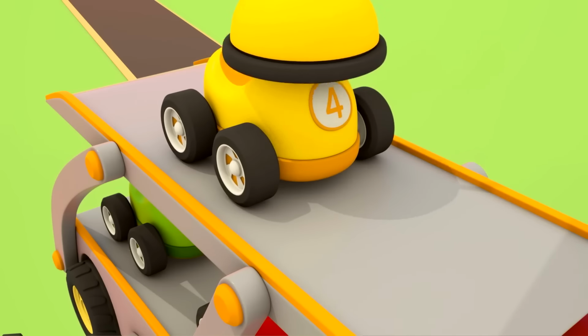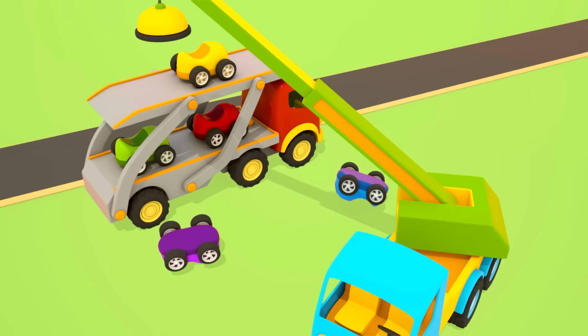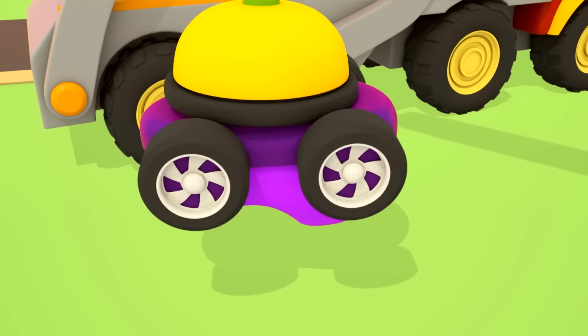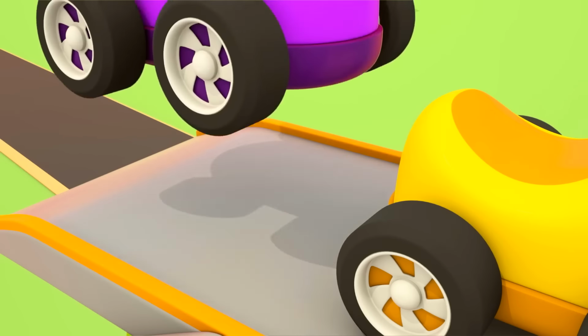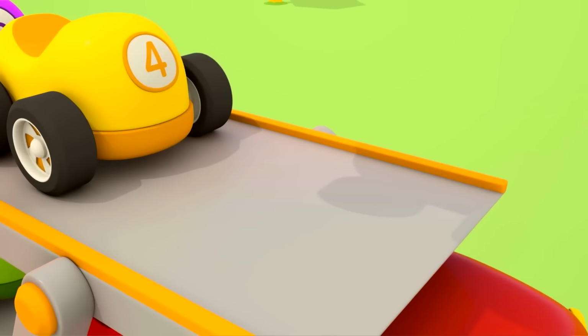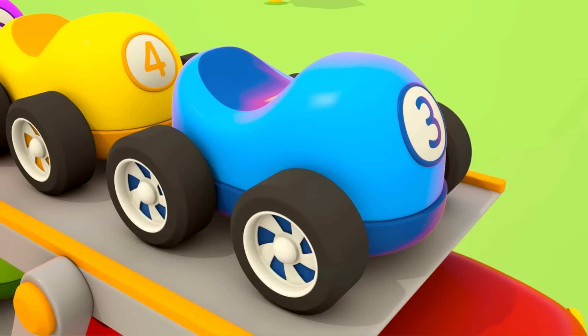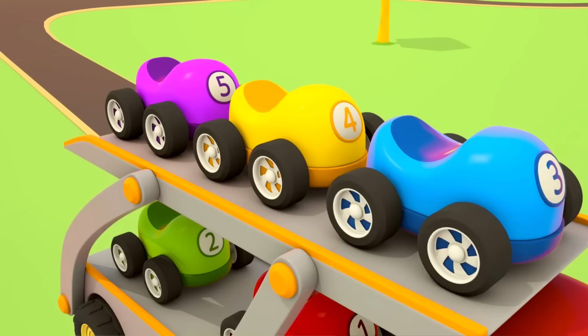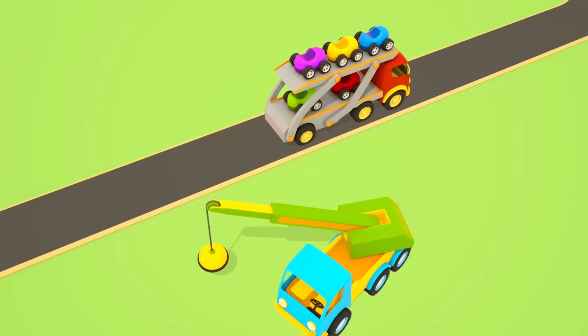The yellow car is in its place. The truck crane has put the purple car back to its place. And then the blue car. Everything is ready. They can drive on. Thank you, truck crane.